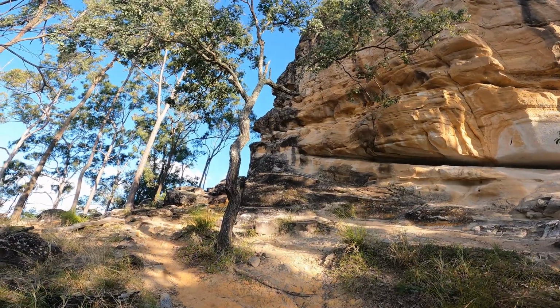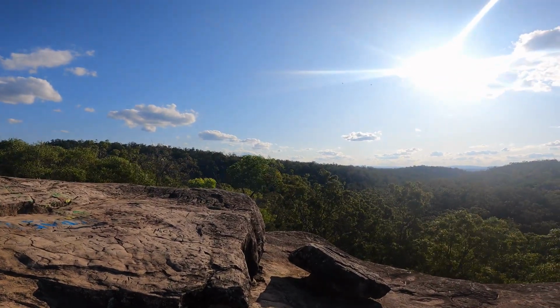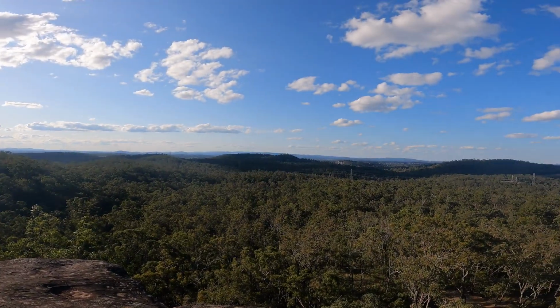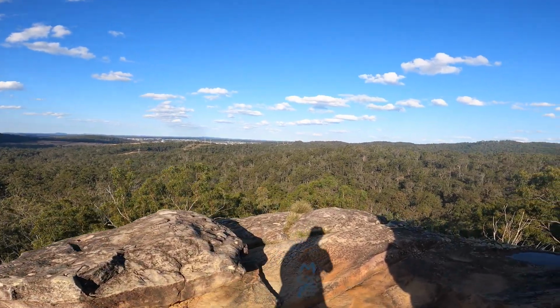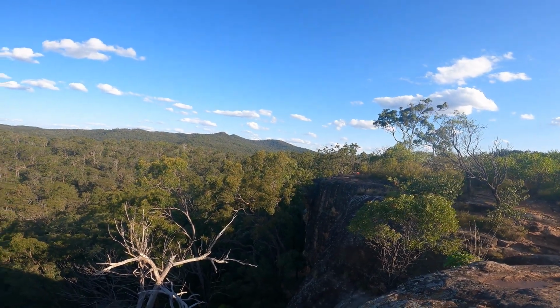Let's see if we can get up there. Well, that was a nice little scramble, but the view's definitely worth it. The things you find. A beautiful breeze. Some other people up there.